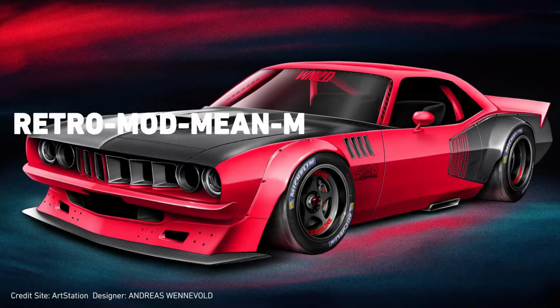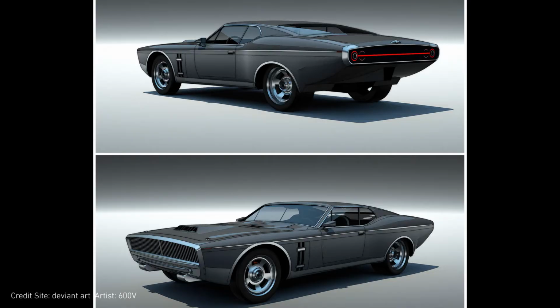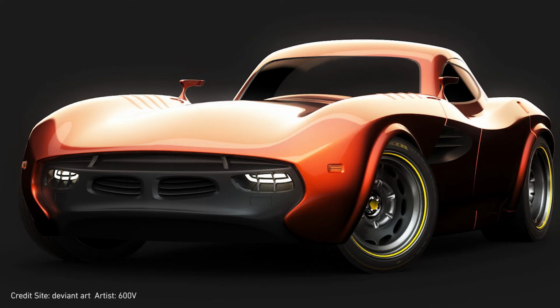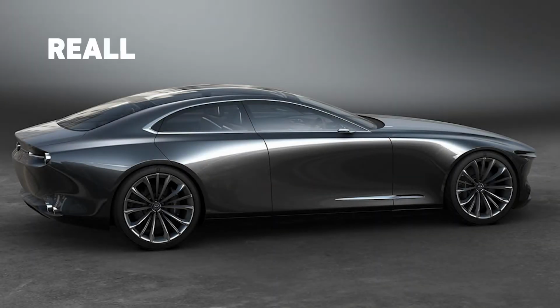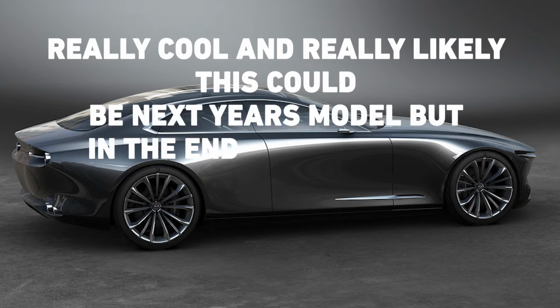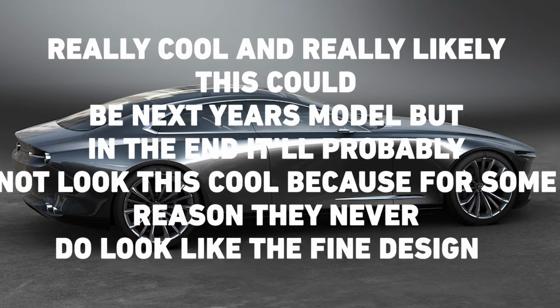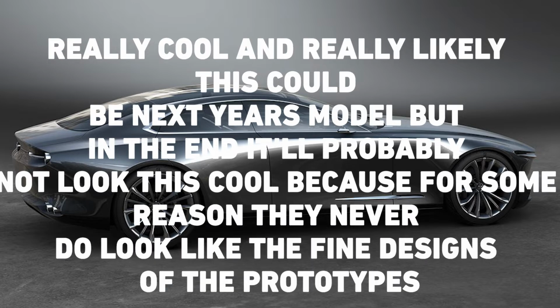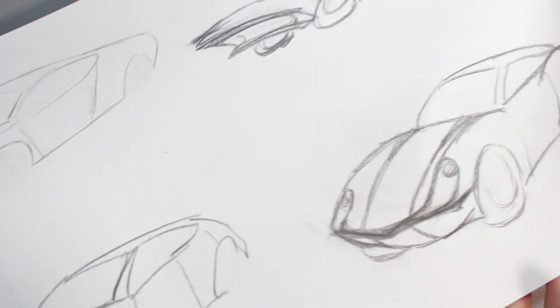There's the retro mod mean muscle machines. It's cool how the old school vibes have shaped some modern designs and still keeps the form and function dance going in a fun way. Another category is the really cool, really likely this could be next year's model. But in the end, it'll probably not look this cool because for some reason they never do look like the fine designs of the prototypes. For my first printed car, this is closer to my target category. After numerous sketches and head scratches, I'm honing in on a direction I'm excited about.